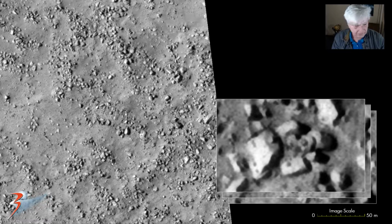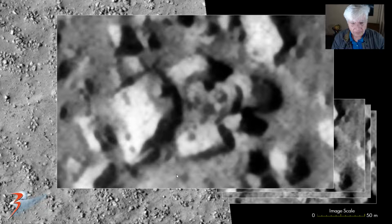And then where are those anomalies? I'll just get my bearings quickly. Right there. Now look at this piece. And then right in the center of that part, it's a hexagonal shape, but like a little ball or dome. I'm not sure what that is.